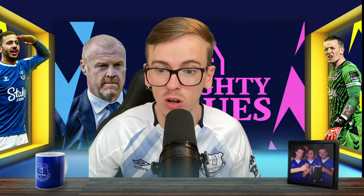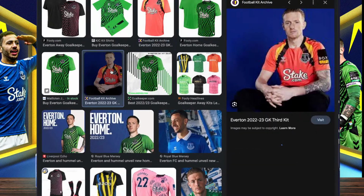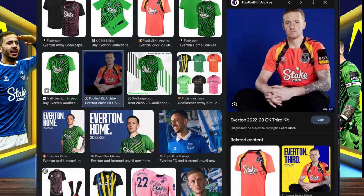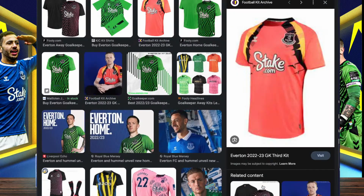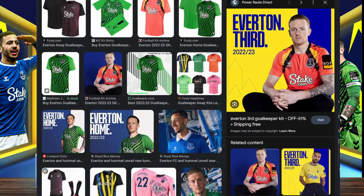Let me just try and fix the capture, because I'm not quite sure why it's decided to do this. But yeah, again, for me, it's not anywhere near as close to red as what it certainly is being portrayed to be, or may look. There you go. This one is what I'm referring to. This kit, as you can see, with Jordan Pickford in there. I think it's much more similar to that than to any sort of red kit. I'm talking about the primary sort of orangey colour there.